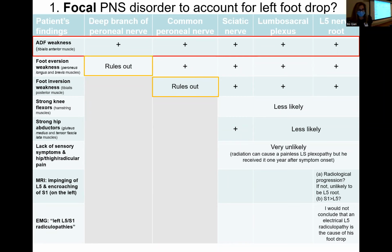And I think the most important piece of information that we have from the history is that this patient doesn't have sensory symptoms and doesn't report any hip, thigh, or radicular pain. And this lowered very much for me the possibility of a sciatic neuropathy, lumbosacral plexopathy, or L5 radiculopathy. It is possible to have a painless lumbosacral plexopathy, which we see induced by radiation, and this patient received radiation, but he received radiation only for the prostate, and the radiation was given 1 year after symptom onset. So this wouldn't be the culprit of this foot drop in this patient.